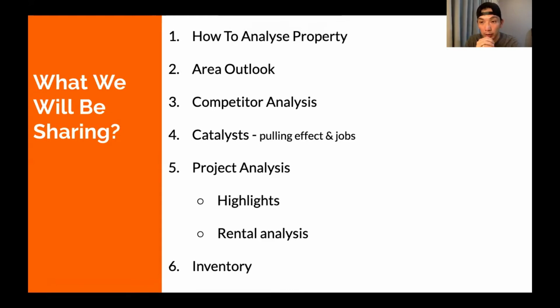For example, Mutiara Damansara has IKEA and the Curve shopping mall to pull people around. And then the second thing is about jobs creation or workers hotspot. Or you can use another aspect to look at it. The connectivity that brings you to this jobs area or workers hotspot is also a very important catalyst.